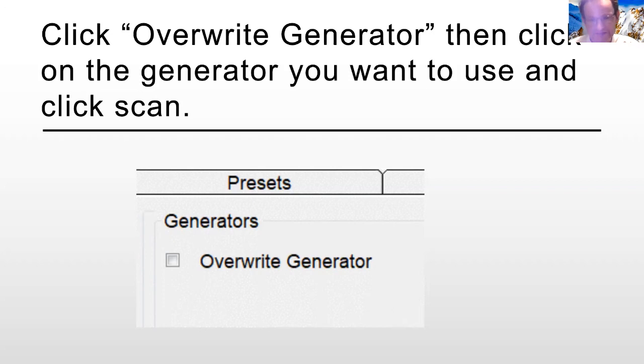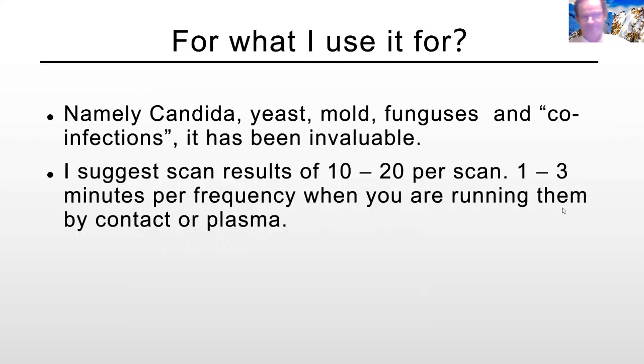When you're doing an XM scan, generator XM with pulse, lie still. No ifs, no buts. Still, still, still, still. Lie still. No movement. Okay? Generator X, read a book, watch TV. It's okay.